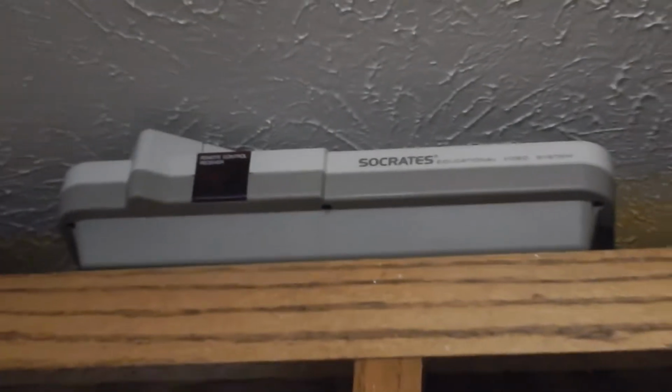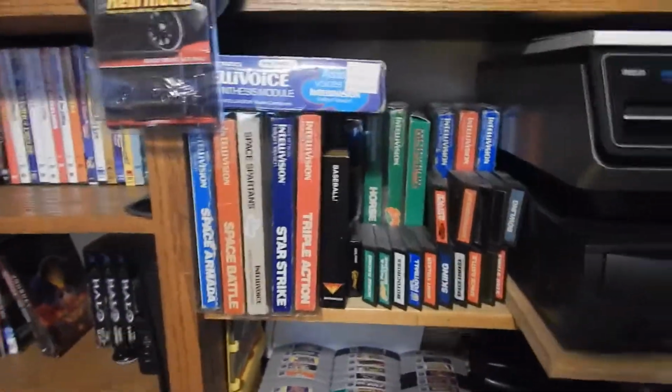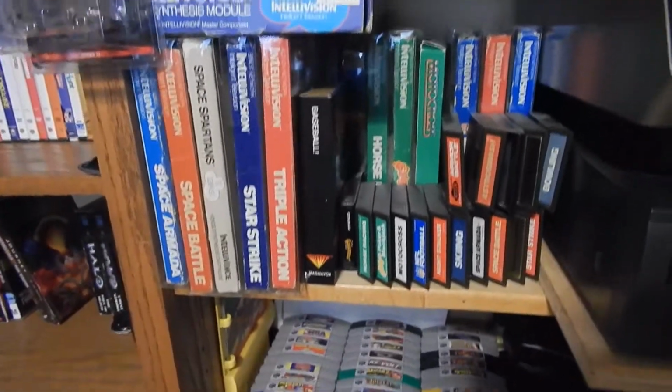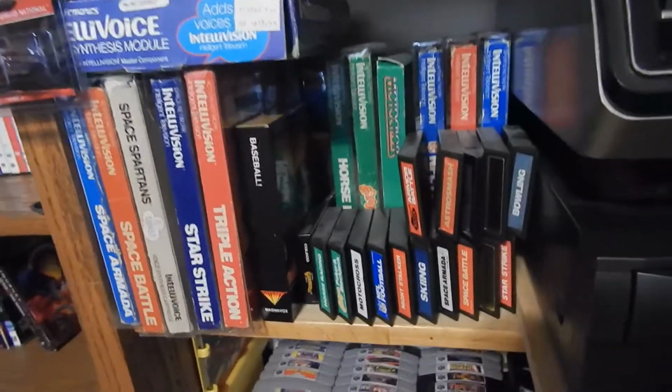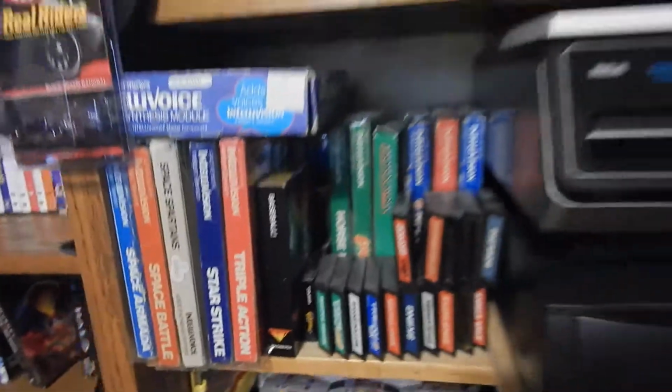I also had to find a new place to put my Watermelon N64, which now sits all the way at the top here, along with my new Socrates VTech educational video system, which we will do a video about eventually once I get a power cord for it. Move down here. This is my Intellivision section. It's kind of put together haphazardly, but this is where all my Intellivision games are.